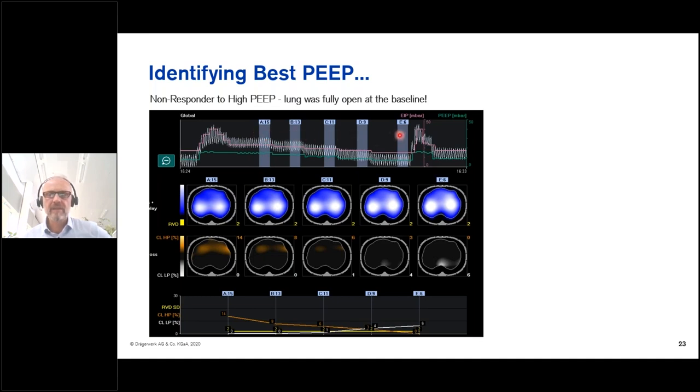And then basically you can do an assessment for each of the identified PEEP steps. And it can be more than 5. It could be up to 15 different PEEP steps, I also should mention. Well, in this patient, if you compare those tidal images, you see that they're looking more or less exactly the same.